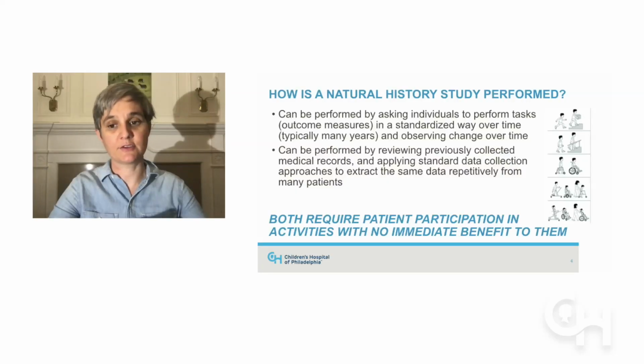Importantly, both of these approaches require patient participation in activities with no immediate benefit to them. One important thing to understand is that people might participate in a natural history study, and those same people might not be able to participate in a clinical trial. Sometimes patients can participate in both a natural history study and a clinical trial, depending on how those studies are orchestrated.